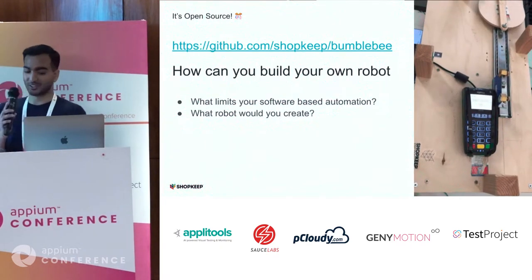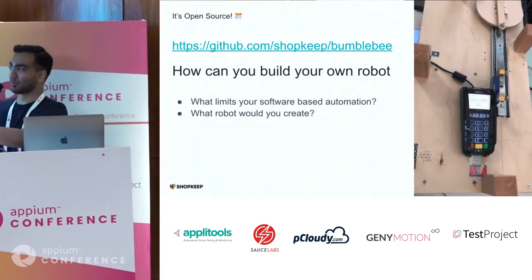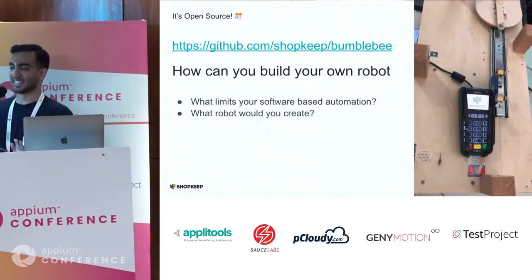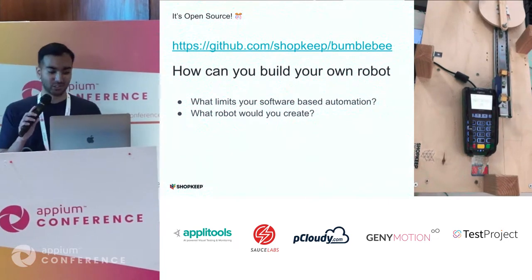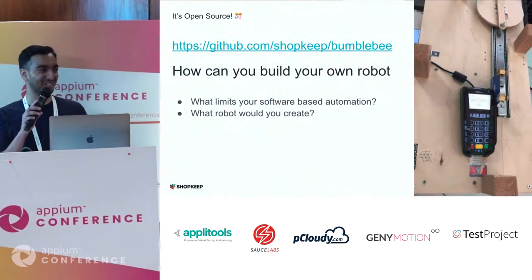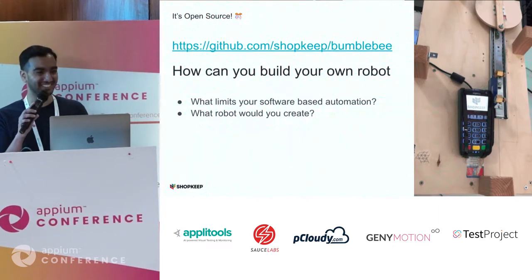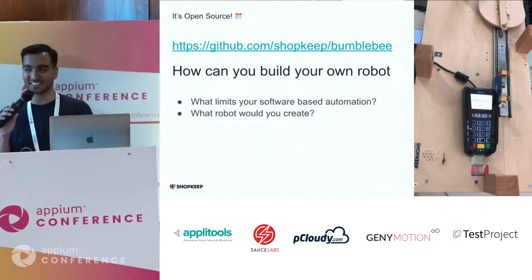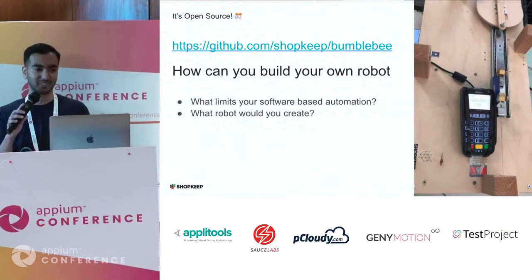So it is open source. You could take a look at it. It's github.com/shopkeep/bumblebee. And we want you guys to think how you can build your own robot and integrate it with Appium. So as you guys saw in the keynote before, he has a pretty sweet setup, but I'm sure that costs thousands and thousands of dollars. Ours costs under $100, and we're able to get hardware-level integrations with Appium.